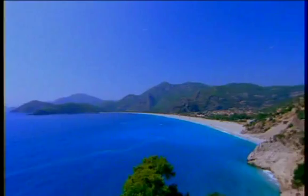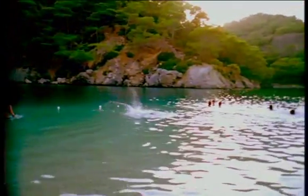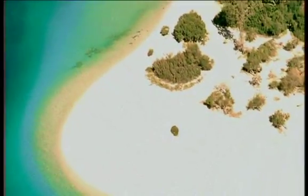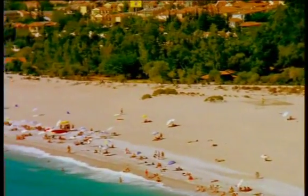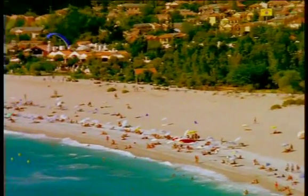Just over the hills from Fethiye is Uludeniz, Turkey's Dead Sea, so named because of its calm waters. The long sandy beach here is simply perfect, drawing eager visitors from around the world.